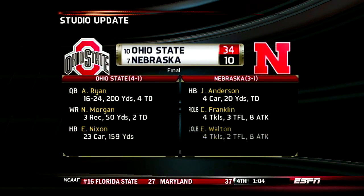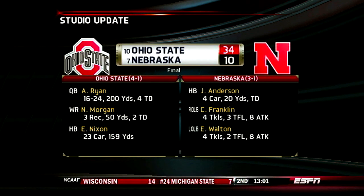Here's Reese Davis. Reese. The Cornhuskers came into the game ranked 7th. They're now bungee jumping, and the cord's going to break. And for Ohio State, their hot streak continues. Ryan's performance in the passing game was nothing short of spectacular. 4 touchdown passes in this one. The Buckeyes get the win, 34-10.